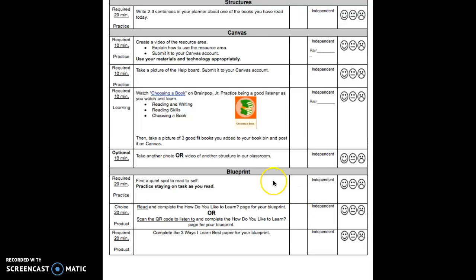In the blueprint section, the first activity required for 20 minutes is a practice says, find a quiet spot to read to self. Practice staying on task as you read. This is done independent, which means by yourself, and you can reflect when you're done.